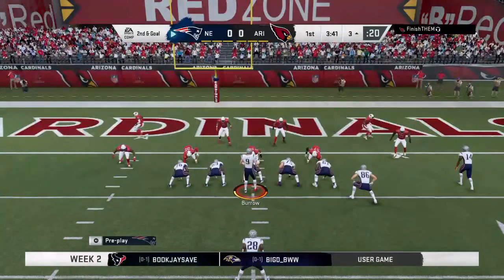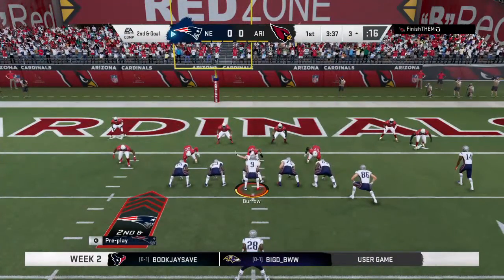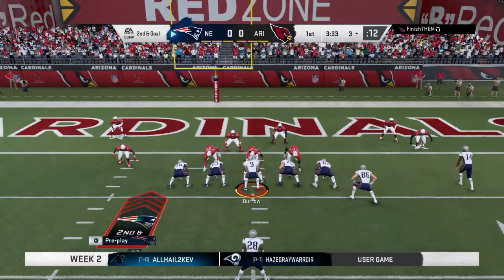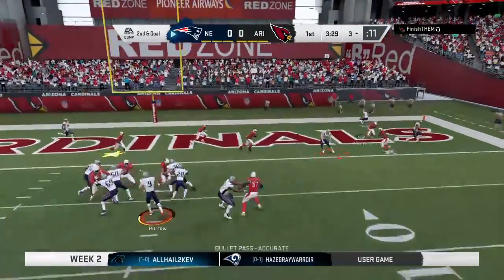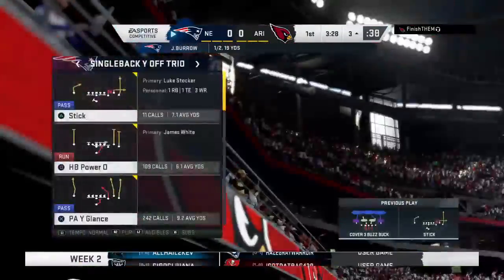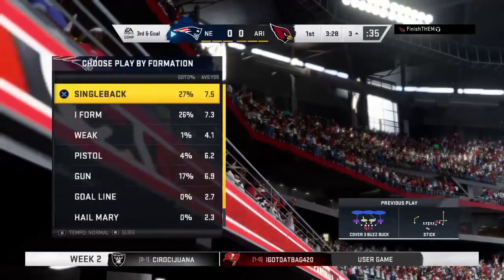They'll go again from the 3 here on 2nd and goal. Strip that ball. Strip that ball. 2nd and 3. Toward the end zone, but that's going to wind up incomplete. And the tight end Luke Stocker was the target, but now it's 3rd and goal.